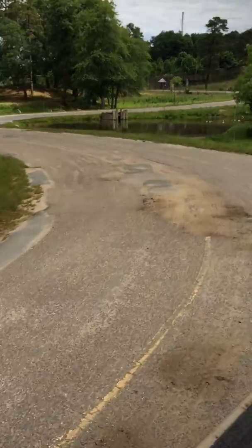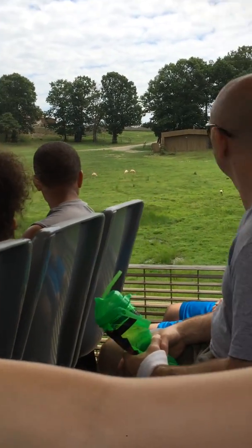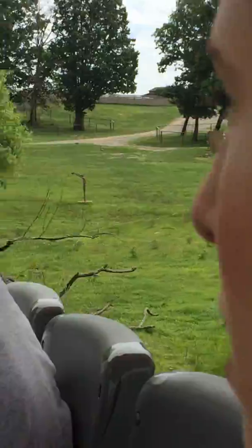Coloration. That white bird with that long beak kind of pecking at the ground right now is a sacred ibis. He's a symbol of Thoth in Egyptian mythology, and many pharaohs are actually buried with that bird.